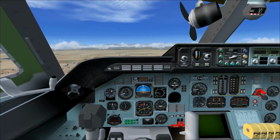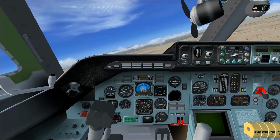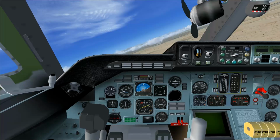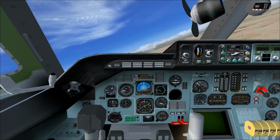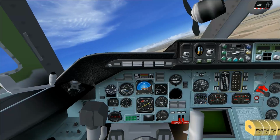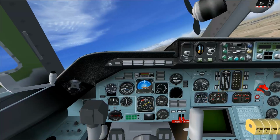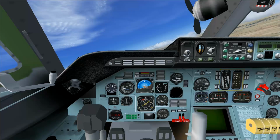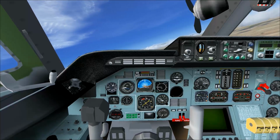Woo! All right, the An124 Ruslan, or Condor, depending on your point of view, is a strategic airlift jet aircraft. Until the Boeing 747-8F, the An124 was the world's highest gross weight production cargo plane and second heaviest operating cargo aircraft behind the one-off Antonov An225. The 124 remains the largest military transport aircraft in the world.